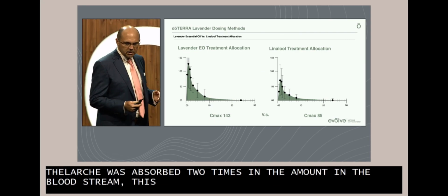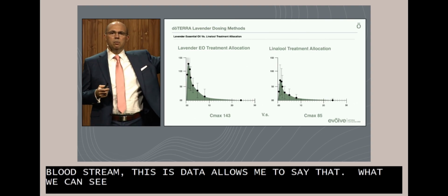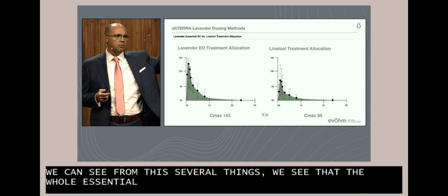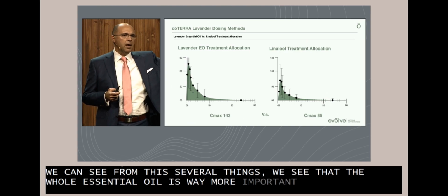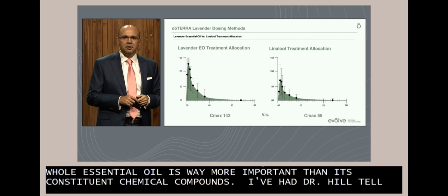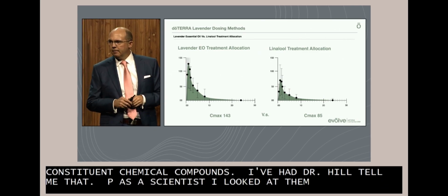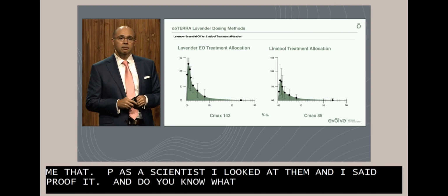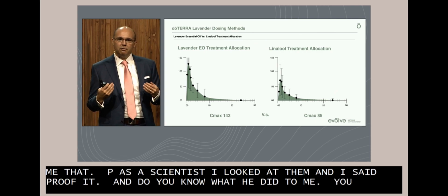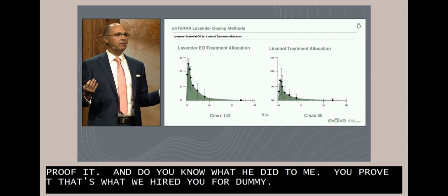So what we can see from this data is several things. One, we see that the whole essential oil is way more important than its constituent chemical compounds. I've had Dr. Hill tell me that, and as a medical scientist, I looked at him and I went, prove it. And do you know what he did to me? You prove it. And so he goes, that's what we hired you for, dummy. And so I then said, right.